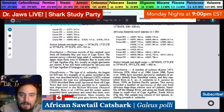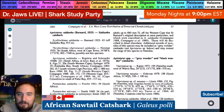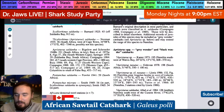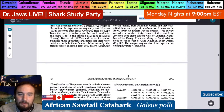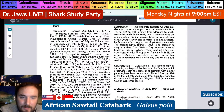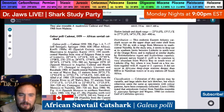But yeah, it's kind of cool, the order of precedence of sharks. If you have a guide on sharks or these kinds of checklists, it's cool to see there's a standardization where the catsharks are always the first of the carcharhiniforms, and the carcharhiniforms are always the last order. So they have Galeus polli here, the African Sawtail Catshark.